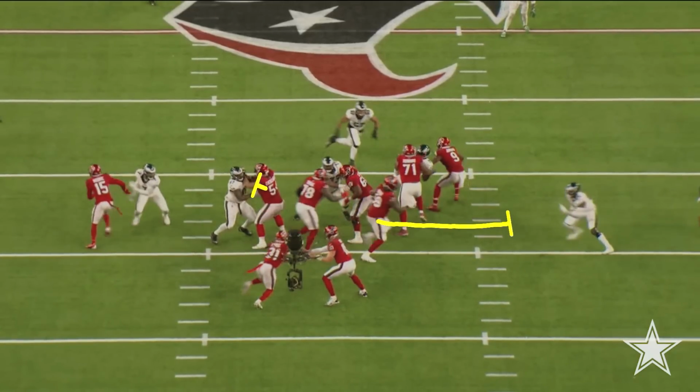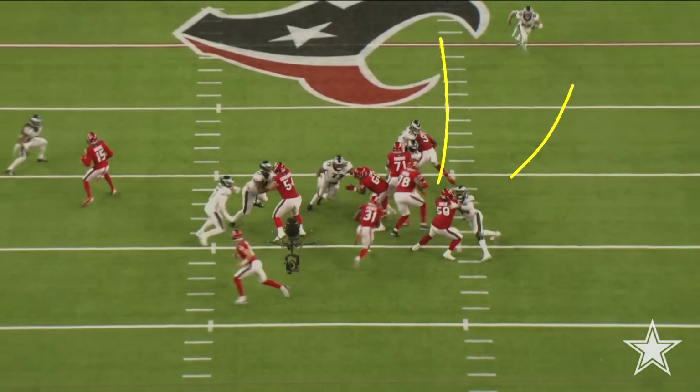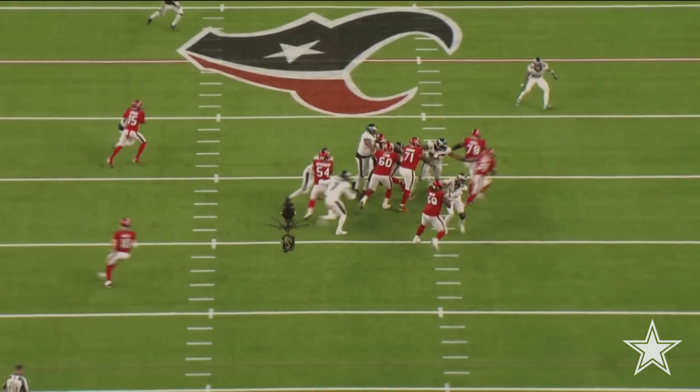We got our guy coming here. He's going to take out the defensive end. This tackle's going to work his way up. The tight end is coming and sealing that off. So now you have a clear ravine right here for him to be able to run and get up on your safety. That is not the view that safety wants.